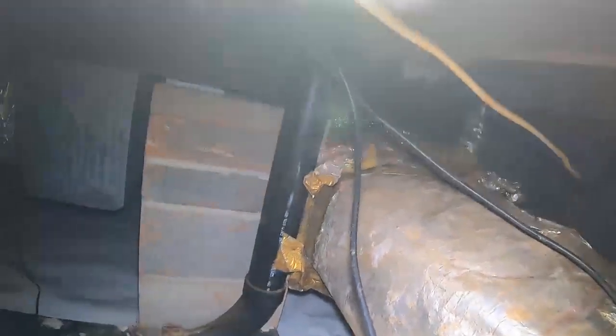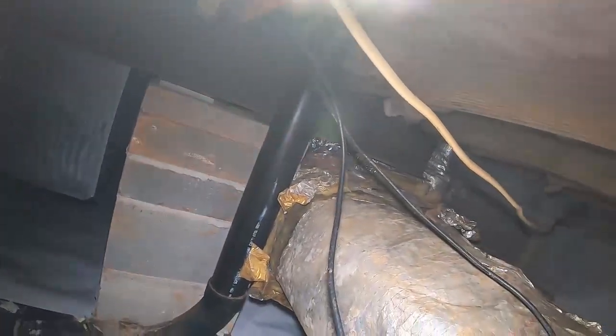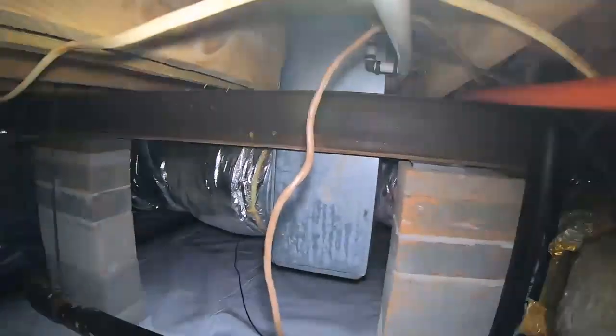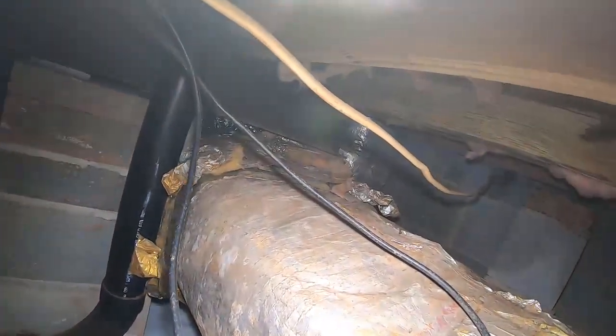Here we are on the last day of work, and the crew has successfully jacked and shimmed the stairwell back into position. You can see here the metal shims that they added, as well as some of the blocking under the floor joists to get the performance where we want it to be. Also, the ductwork has been patched and repaired to full functionality.